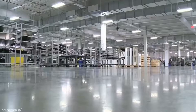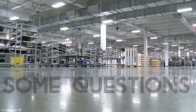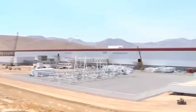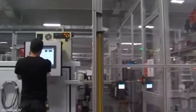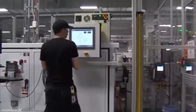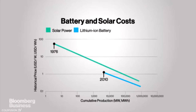Okay, so this all sounds well and good, but before we get too carried away, there are still some important questions that need to be answered. For example, how much exactly do these systems cost? No direct figures have been given. That being said, whatever the cost is, it should reduce over time as production ramps up. Secondly, what is the ultimate life of the battery packs in real-world scenarios? Again, we're not sure.